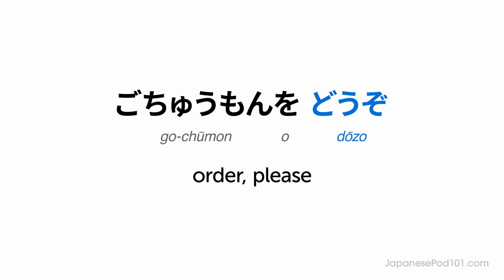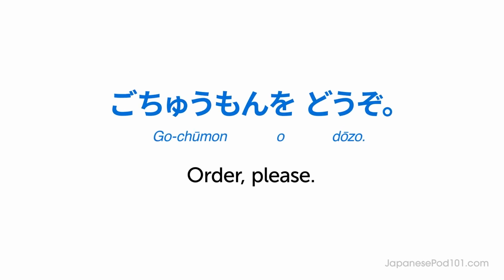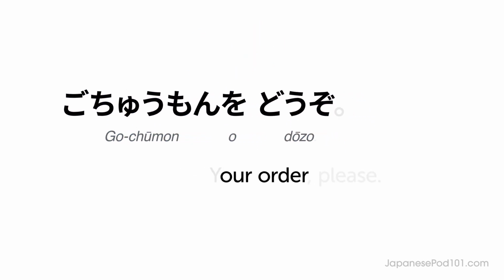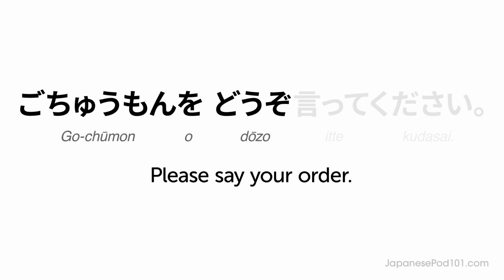And last is どうぞ、which translates as please in this context. どうぞ、is used to make a request very polite. Altogether, it's ご注文をどうぞ。This literally means order please, but translates as your order, please. This sentence is the shortened version of ご注文を言ってください。which translates as please say your order. 言ってください。means please say. However, the phrase 言ってください。is omitted, as this is understood from the context of the situation and question.